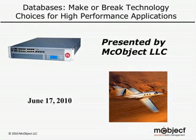First, McObject CEO Steve Graves will take you through our main presentation, which examines the important technology choices that can lead to better performance, efficiency, and reliability in a real-time application. After that, we'll have time for questions based on the presentation and about database technology generally.